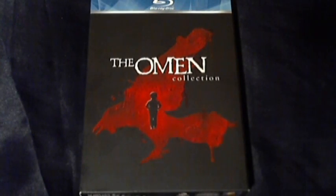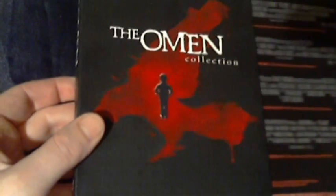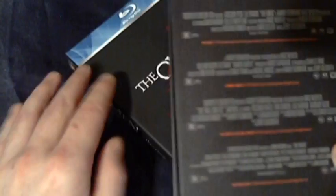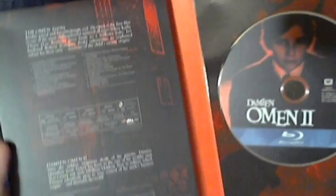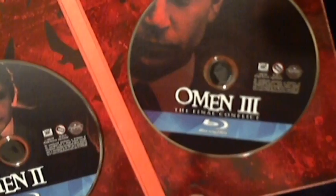Up next is the Omen Collection. Really happy to have these films in my collection. You got the original, you got Part 2, Part 3, and the 2006 remake. Open her up. Pretty good stuff. Now, the first film, as you can see, has a ton of special features. I'm not going to sit here and read through all those. But the rest of them, as you can see, just have very basic stuff. But you do get all the discs separately. I like that. You got the Omen remake, the Omen original, Damien Omen 2, and Omen 3, The Final Conflict.